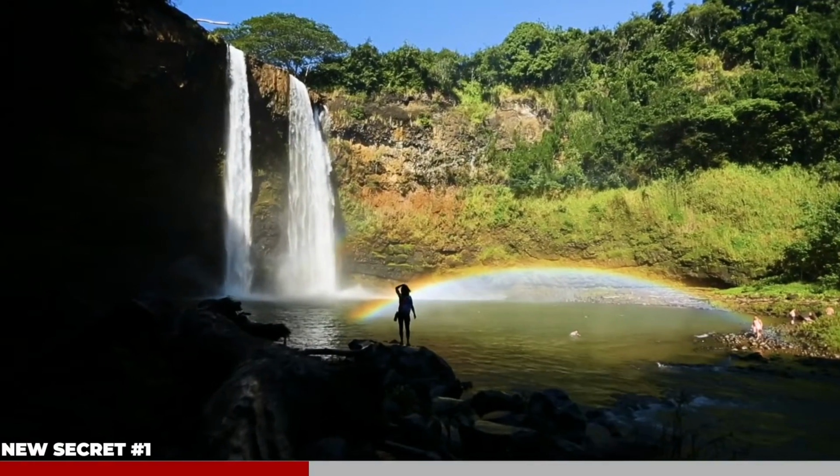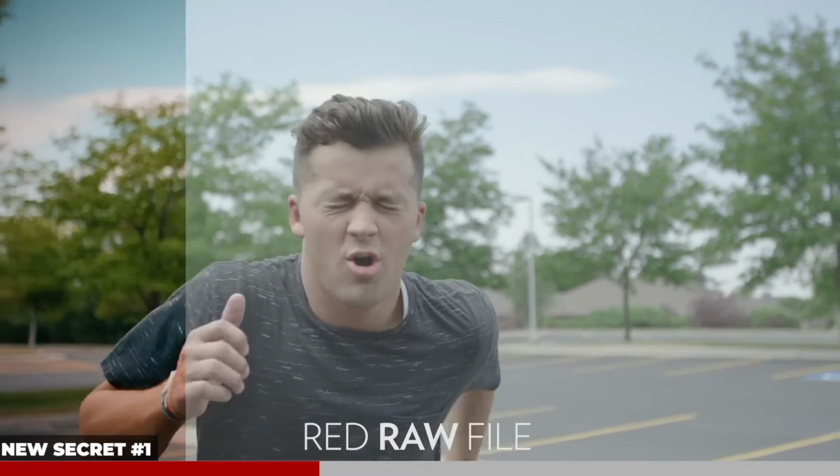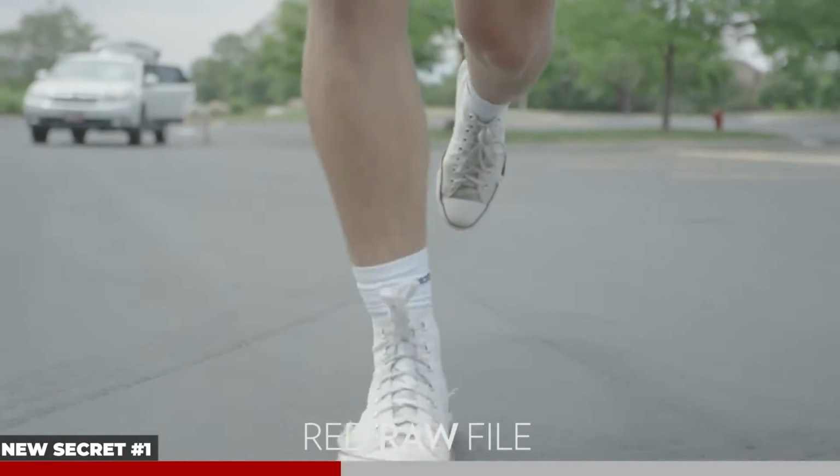but there are times that I want more flexibility in post to create certain looks, and I want to preserve more dynamic range, like if I'm shooting high-end commercials or something. So in those situations, I'll usually shoot in flatter profiles like RAW or log.